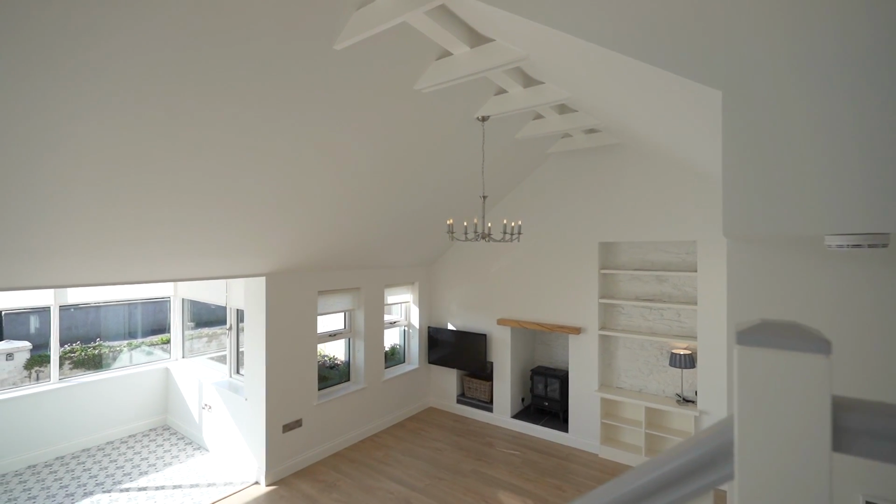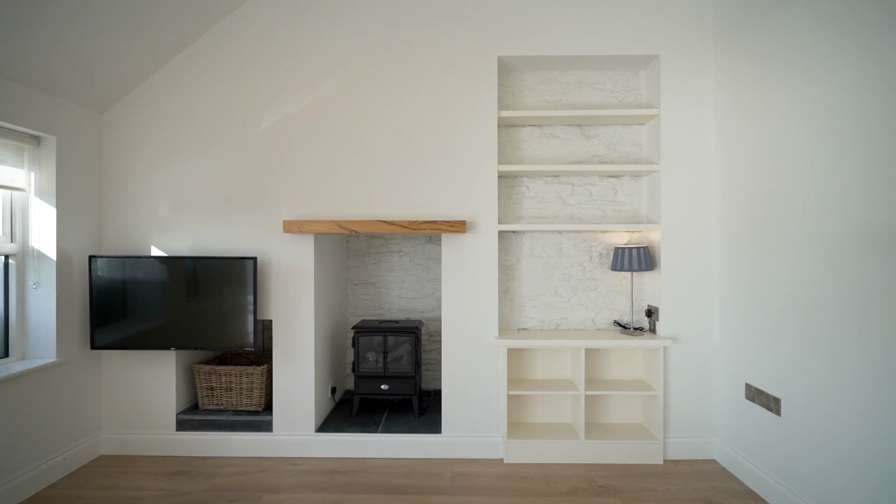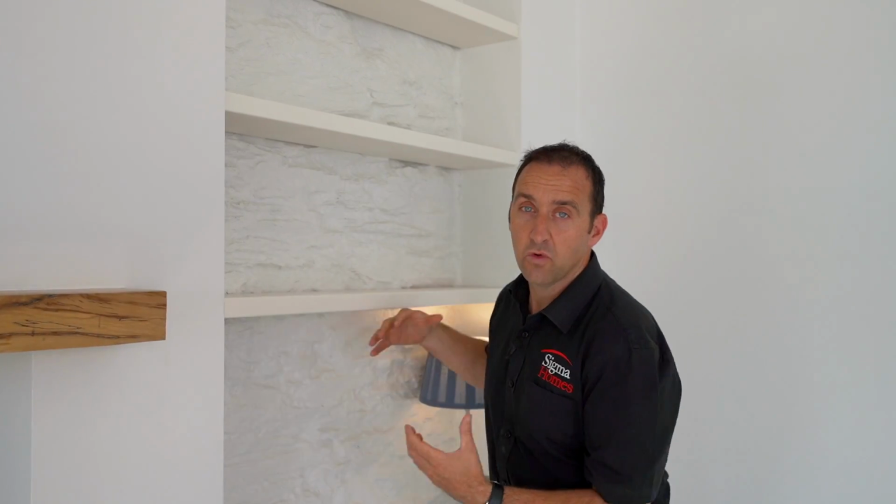All that energy from upstairs comes spilling straight down into the living room. This is the original wall of the house, and it really brings good character to this new home.